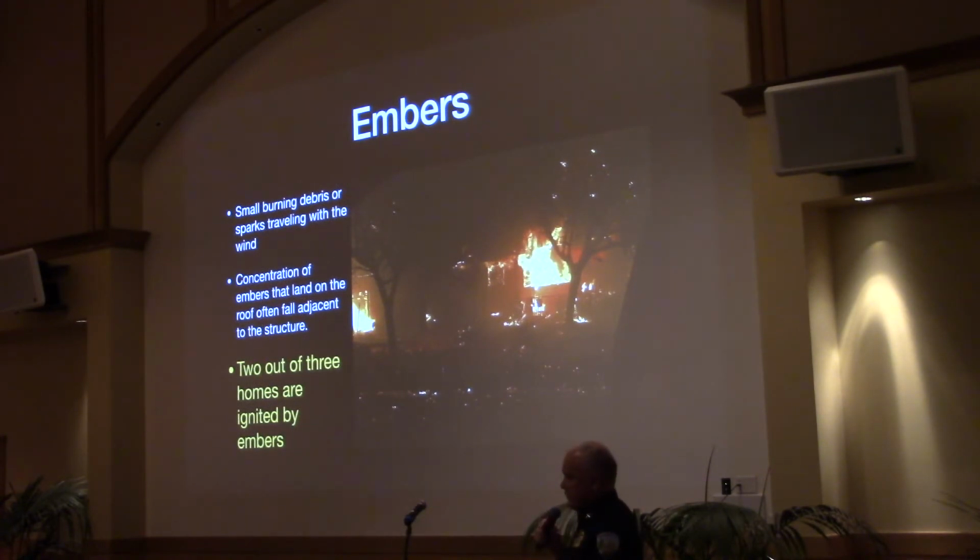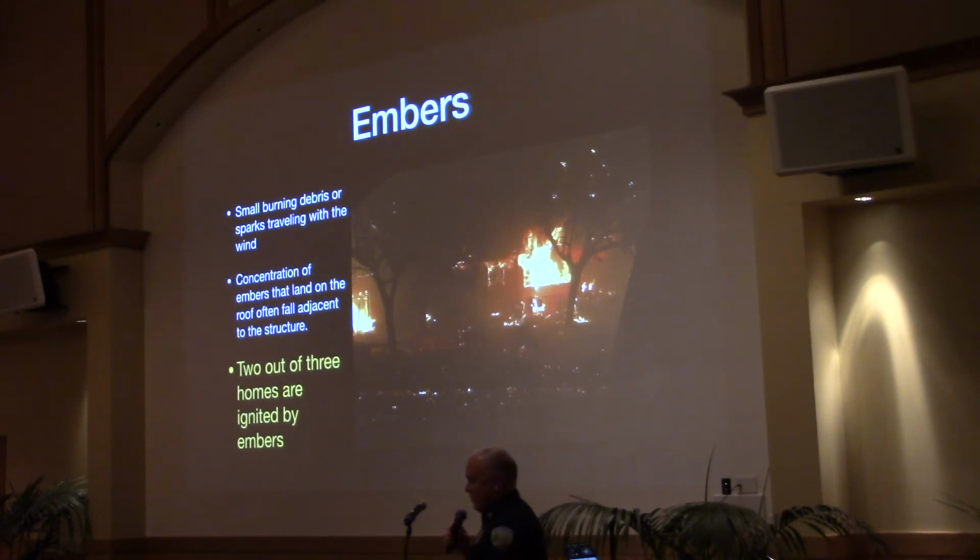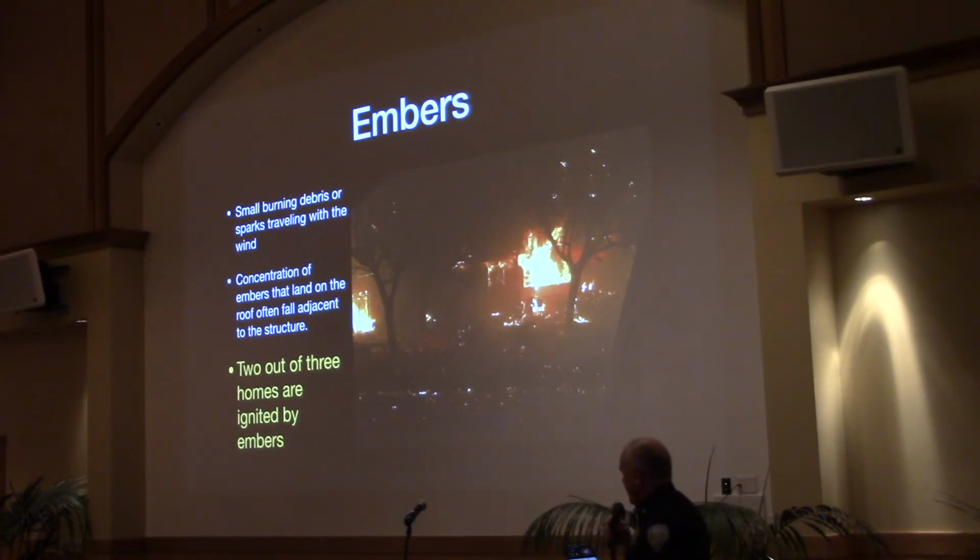And embers can go into really interesting locations. They can be blown into open windows without screens. If you haven't addressed your screens around your house for your eaves and your attic area, they can travel into those types of areas, and they will find a spot. Sometimes there's just a little bit of debris, and 2 out of 3 homes that we've seen were ignited by embers.